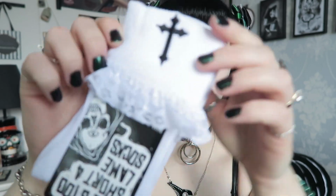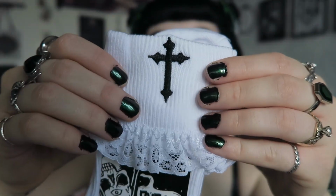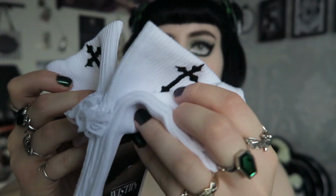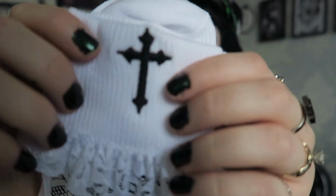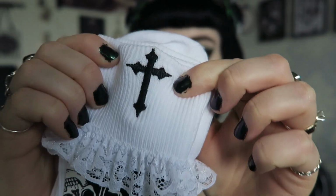Usually I prefer black, and honestly I would have preferred if these were black with a white detail, but I thought these were really cute, and I do think Killstar socks are a really nice quality. So they're basically white frilly socks with this lace frill around there, and they have a very gothic looking cross on either side in black, and it has been embroidered, so it's a really nice quality. And it does say, life's too short for lame socks.